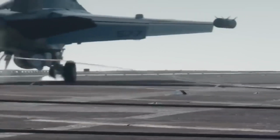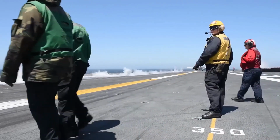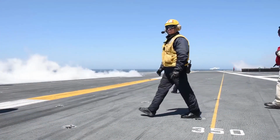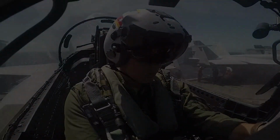Life on board, though strenuous, holds its own thrills, especially those on the flight deck, where the exhilaration of flying and guiding planes onto a compact runway unfolds against the backdrop of the vast sea.